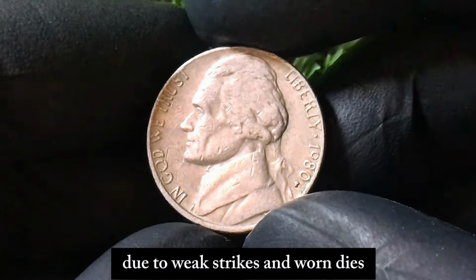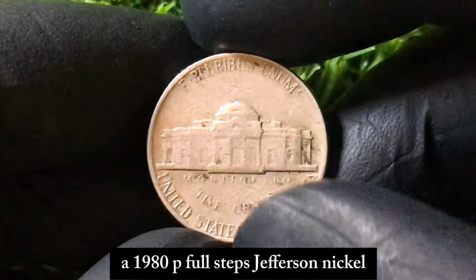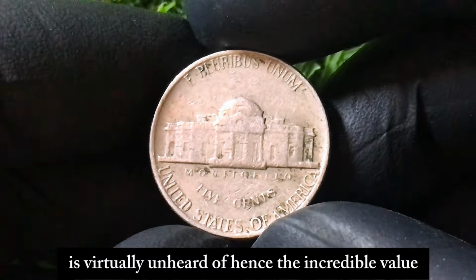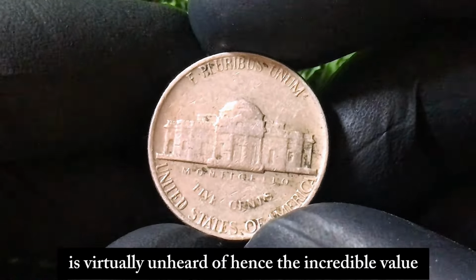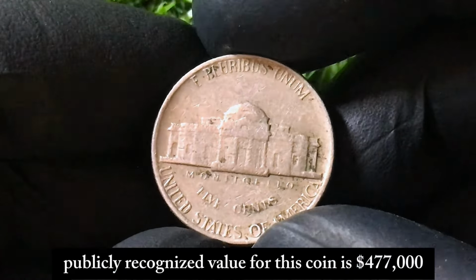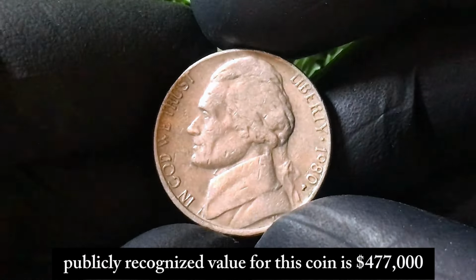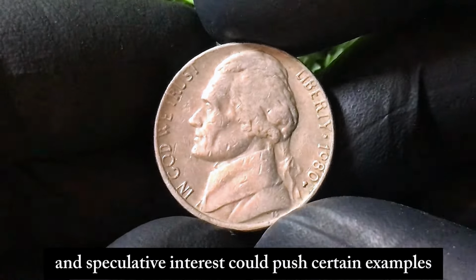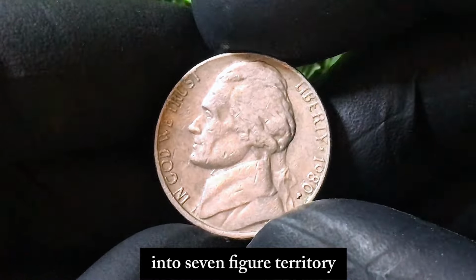Due to weak strikes and worn dies, most nickels never display this level of detail. A 1980 P full steps Jefferson nickel in flawless mint state condition is virtually unheard of. Hence, the incredible value. Currently, the highest publicly recognized value for this coin is $477,000. However, market demand, grading scarcity, and speculative interest could push certain examples into 7-figure territory.